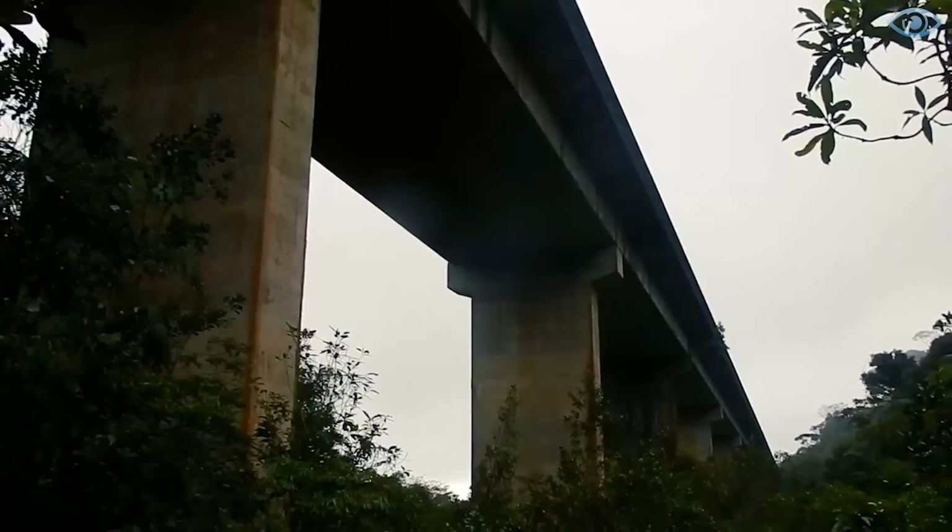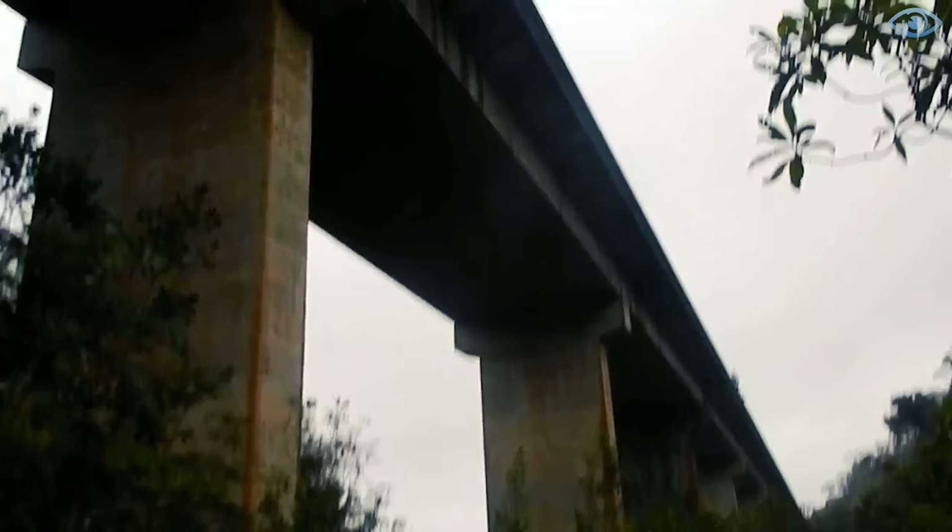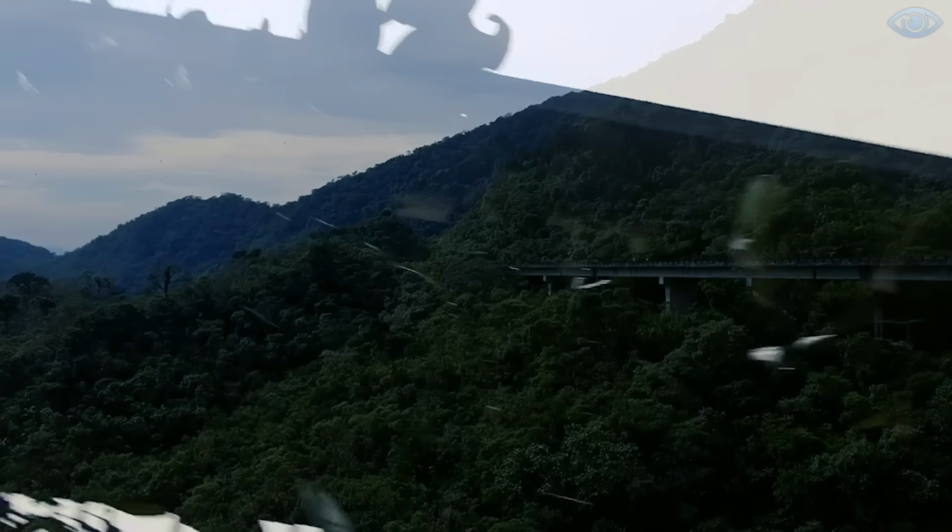Nevertheless, thanks to tourists fond of extreme travel, the viaduct became popular again. And sometimes you can see people wanting to walk on the massive concrete structure over the Brazilian jungles.